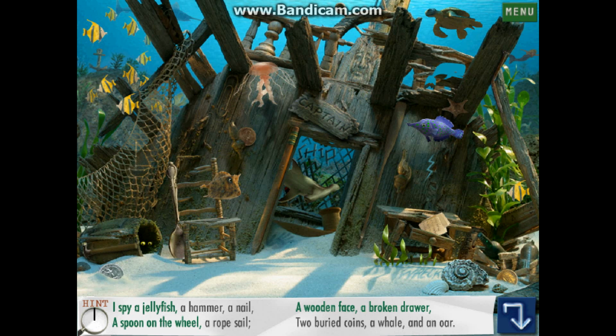One buried coin. Two buried coins. An oar. A rope sail. A nail. A hammer. A whale.